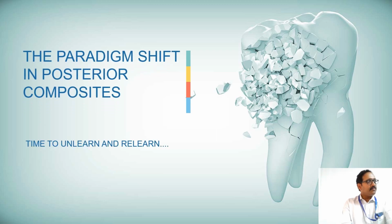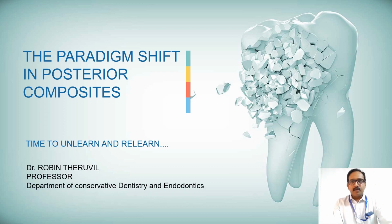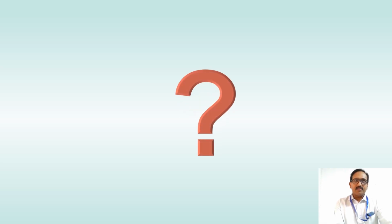The paradigm shift in posterior composite. Let's start with a question. Out of 10 cases that come to your clinic, how many cases do you do amalgam fillings and how many composites? I am sure the majority of you, say 8, will say amalgam, composite rather than amalgam.